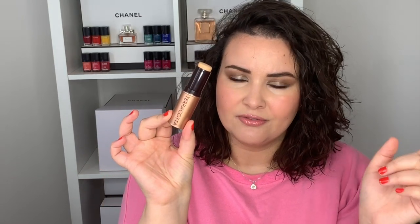Just like the Westman Atelier, this is very easy to blend. I would argue that maybe this one is even easier. It really takes zero pressure from a sponge. My favorite way to apply a foundation is with a makeup sponge. When you apply this, I feel like you barely have to touch your skin and it just disperses into the skin. It's very, very light and natural. I think this might be lighter than the Westman Atelier foundation stick. It's very much your skin, but better.